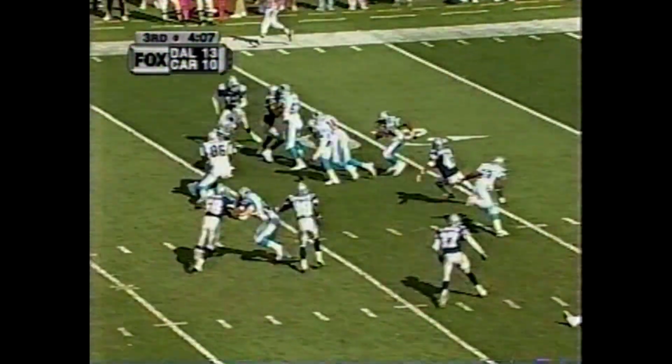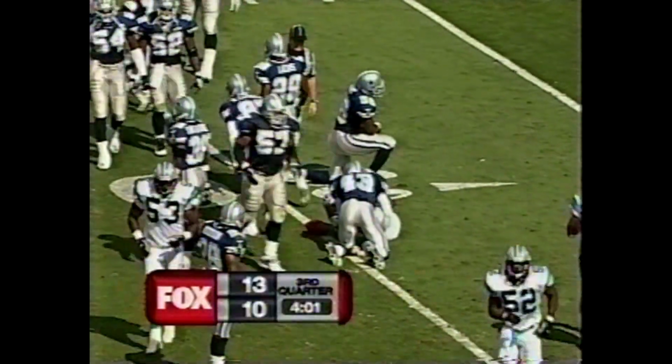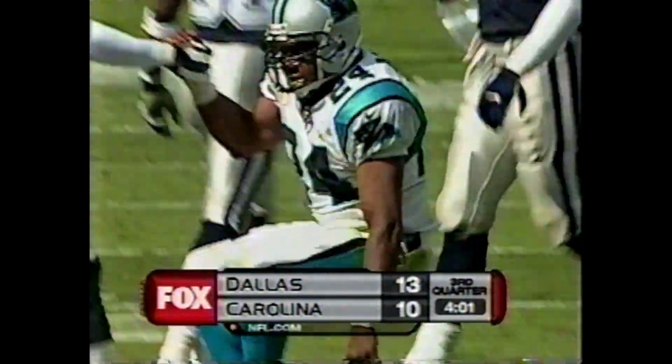Michael Bates. Bates out to the 29-yard line. Mario Edwards made the special teams stop. We'll be back in just a moment.